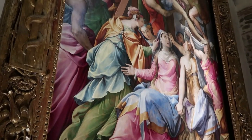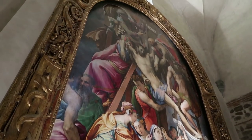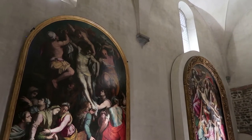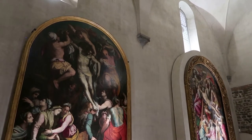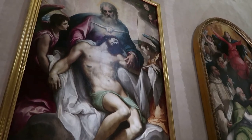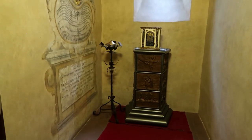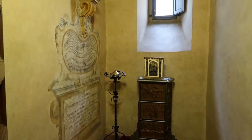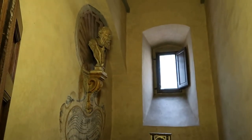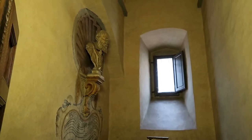This is the Entombment of Christ by Salviati from 1548. Here's the Holy Trinity from 1592. This is believed to be the back room where Galileo Galilei was secretly buried in 1642, only to be moved to a grandiose tomb in the main church in 1717.